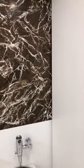Now we're going to sneak through the DIRTT bathroom, and I'm going to show you the NICU on the other side. Make sure you look at all the beautiful tile. Got some marble going on in here.